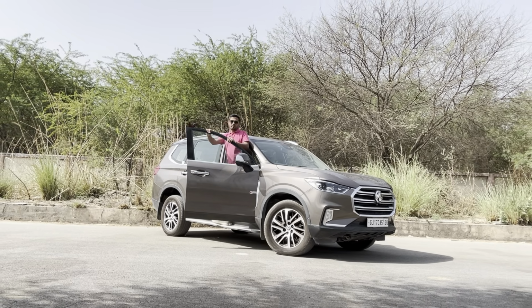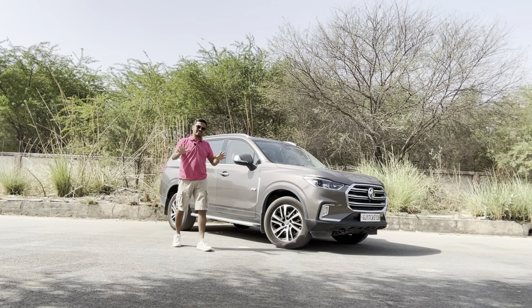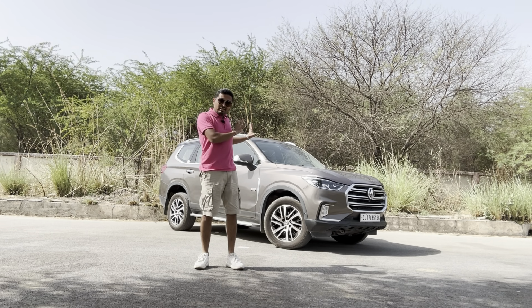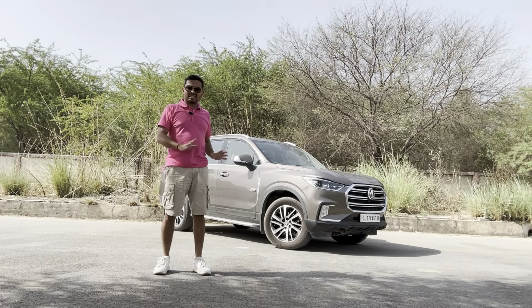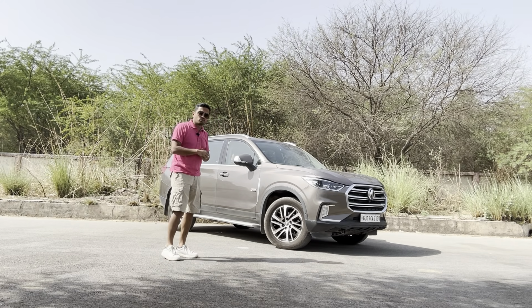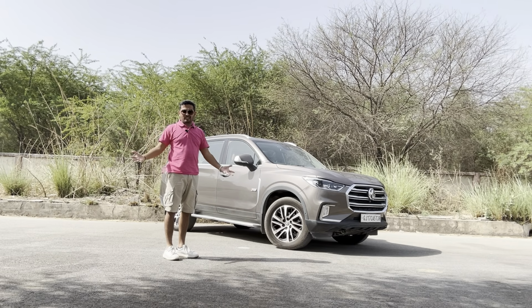So what's my final verdict on the MG Gloster? I've been living with this car for the last 10 days and I've driven over 1500 kilometers. And honestly speaking, I feel this is the most underrated family SUV in the market today. I know, this is competing against the legendary Toyota Fortuner, which cannot be matched when it comes to outright reliability and longevity, as we know.